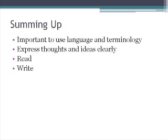Summing up, knowing how to communicate appropriately with your supervisors and coworkers is very important. You have to be able to use appropriate language and terminology on the job and in the interview. You need to be able to express your thoughts and ideas in a clear and effective manner, as well as read and process workplace information once employed. You need to be able to write basic notes, memos, letters, and reports clearly and effectively. Verbal and written communication is huge. If these are something, again, that you need practice with, please come to South Central. We can do mock interviews. We can also make sure we gain skills on the computer as far as writing, typing, basic computer skills.